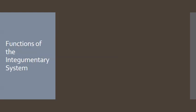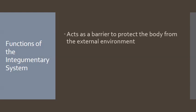So, the integumentary system is all about the skin. The skin protects the body from the external environment. It makes vitamin D from the sun's ultraviolet rays. Be careful though, it doesn't take long for your skin to get enough sunlight to make vitamin D, and too much sun will damage the skin cells. Over a period of time, this can lead to skin cancer. Vitamin D is important for the absorption and binding of calcium in the skeletal system.